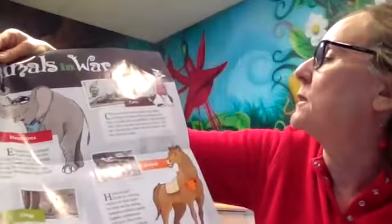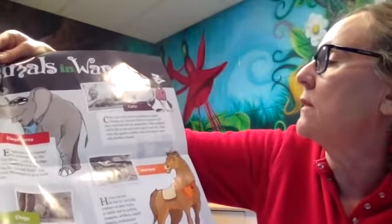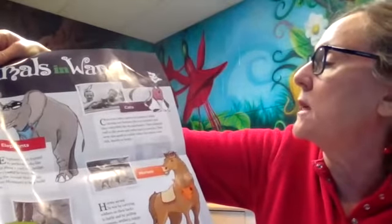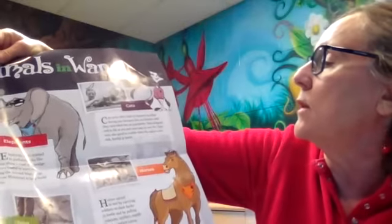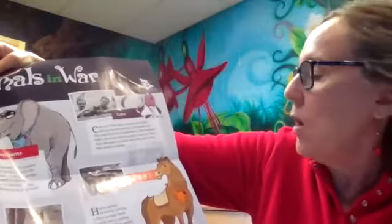Cats were often kept as mascots on ships during war because they are hunters and they controlled the rat population. They adapted well to life at sea and were easy to care for, and they were also good to cuddle with when the sailors were sick or fearful or lonely.